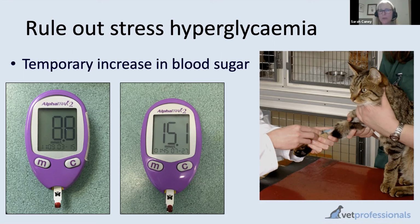So it's quite common to have a mild increase. You can see the glucometer on the left here is 8.8. That's not unusual in the clinic. 15.1 on the other hand, that's quite unusual with stress. It is possible, definitely it's possible, but it would be more consistent with the possibility of diabetes.